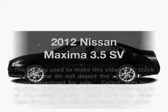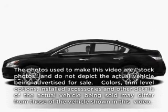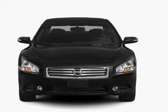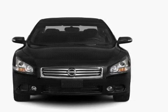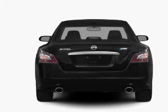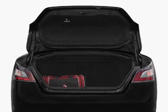Check out this 2012 Nissan Maxima. If you're looking for an automobile with great attributes, look no further. With a reliable six-cylinder engine that responds smoothly to its automatic transmission, find your way easily with the included navigation system. Premium wheels lend a distinctive appearance.